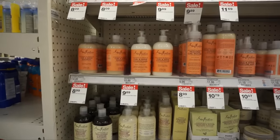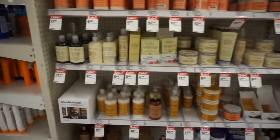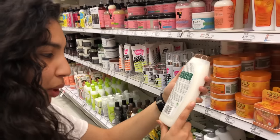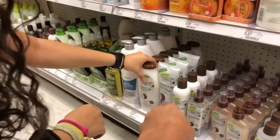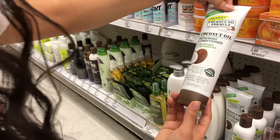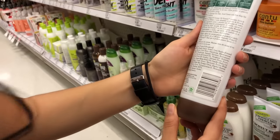Shea Moisture is always a safe go-to line because all of their products are sulfate, paraben, and silicone free. Palmer's coconut oil. Ooh, I think we're good. Okay, so the Palmer's coconut oil, check the conditioner. That's where the money is. And it's the same exact thing. No sulfates, no parabens, no mineral oil. Okay, check the back.